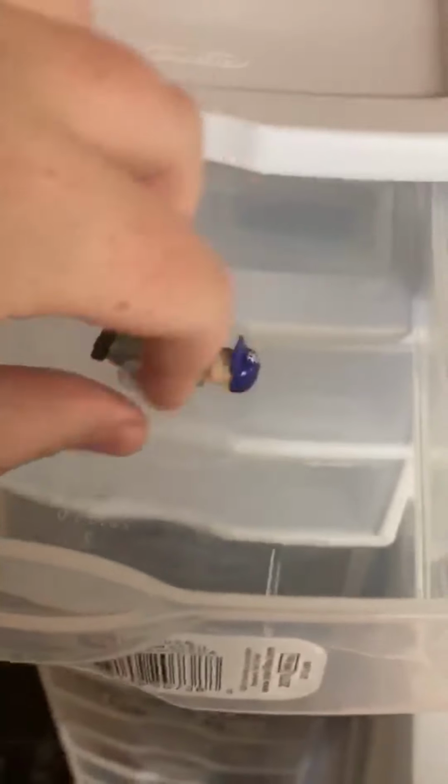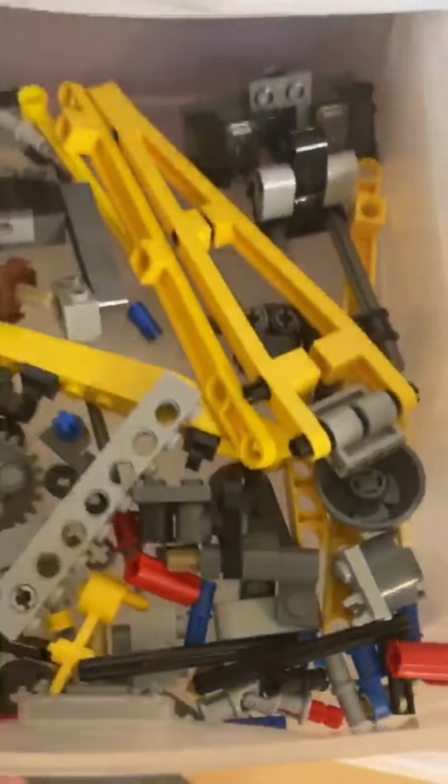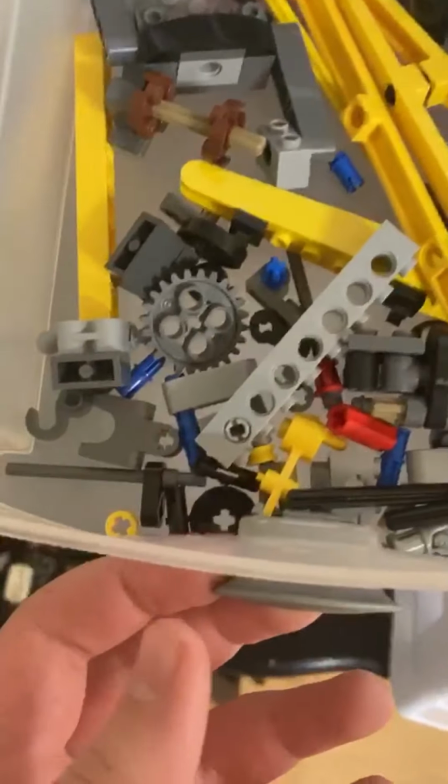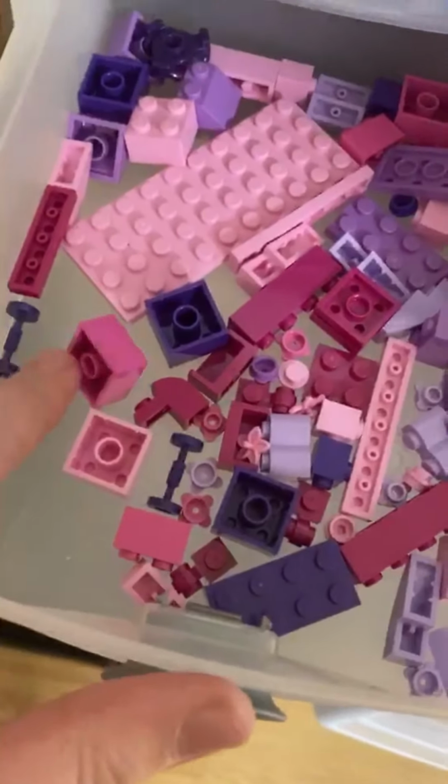But I'm assuming you want to know what's in it. So this is like a baseball figure that fell out of a set. But I don't know which set, so it's just in there for now. But this is going to be for figures. This is some Technic pieces. I have more, but these are just the ones that I caught to sort into here. Pinks and purples. Some notable pieces are the wheels.